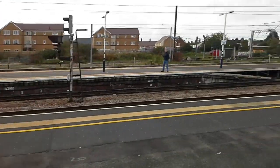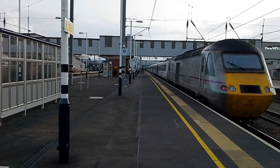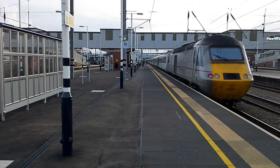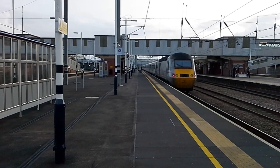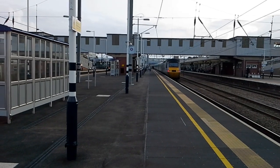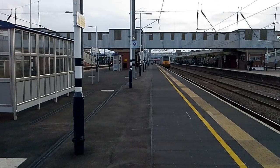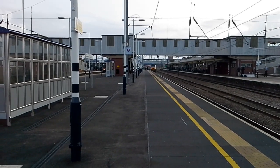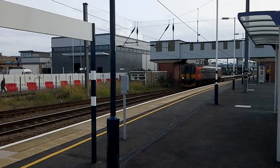Let's see what else should turn up. Okay, the service is about ready to go. Again, our second service of the day is going to be 153326 on the East Midlands Trains service bound for Lincoln.